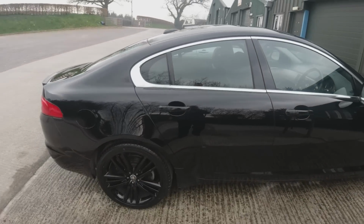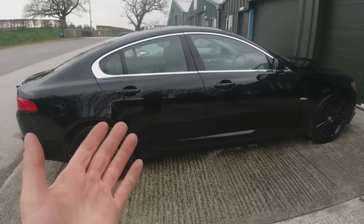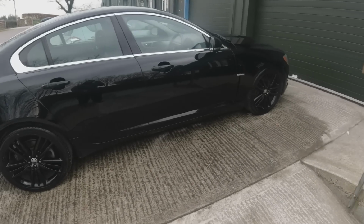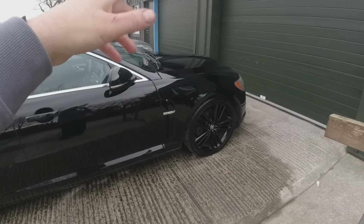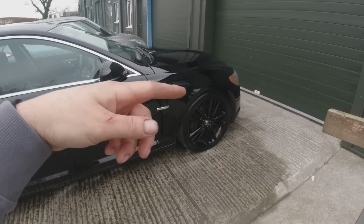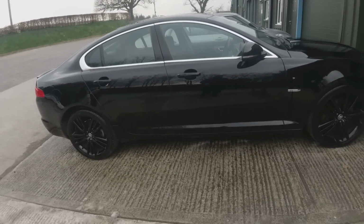I think realistically, the best plan for this is just for me to trade it out. There'll be someone out there that knows Jaguars, knows this engine, knows the score with these cars. I did hear something about a breather pipe that gets clogged in there between the turbos or something. Someone was telling me that can cause smoke every now and then because it gets blocked up. I don't know. I don't want to second guess what it might be.